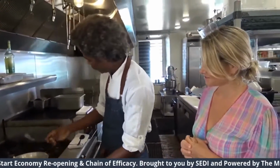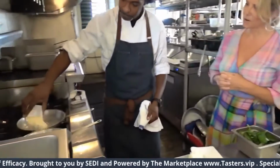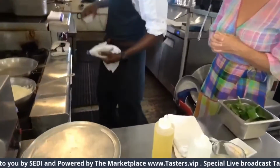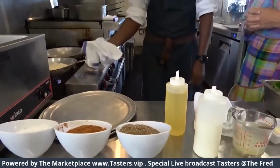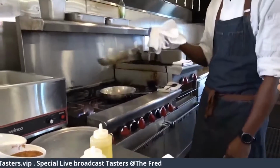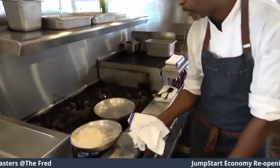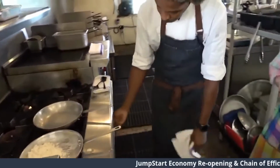It starts creaming out. Got a little cheese to it. Is that Parmesan? Yes, a little cheese. Pretty much that's what you're looking for: the creaminess with thickness at the same time, consistency. Absolutely. Turn that off.